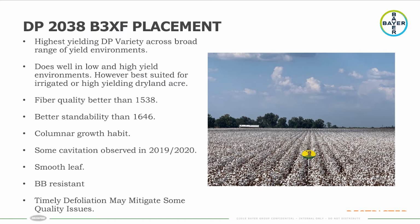As far as yield goes, it's probably the highest yielding variety that we have. Put it on good heavy dirt if you have a guy who's going to plant it. Put it where you have plenty of water, where you can really push the limits with this one. When it's time to defoliate, you also want to get in there and get these leaves knocked off when it's about, I'd say, 65 to 75% open, because it's kind of an open boll, and it doesn't weather very well. So when this one gets ready, you want to get out there and get it harvested. Don't let it sit out in the field for a long time.